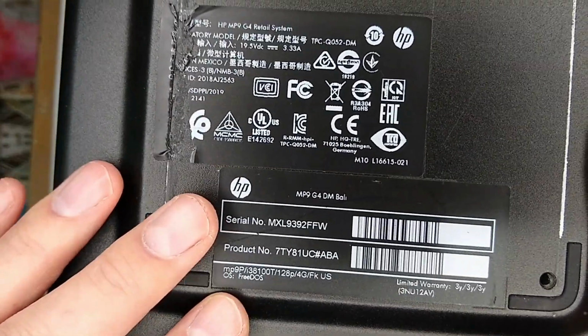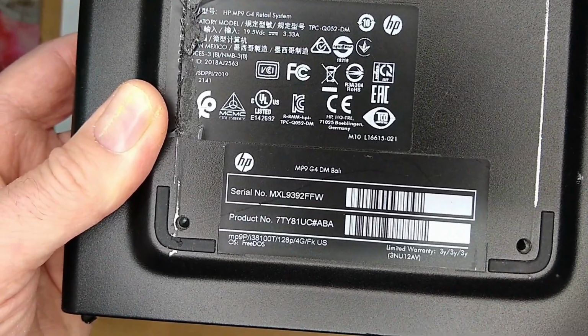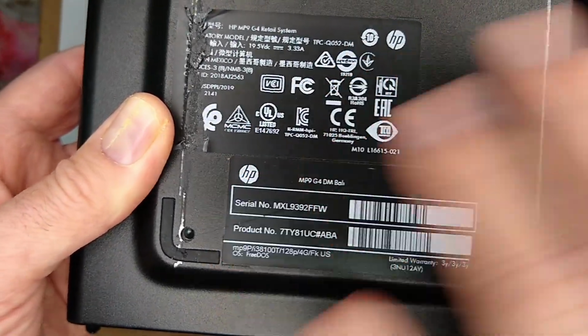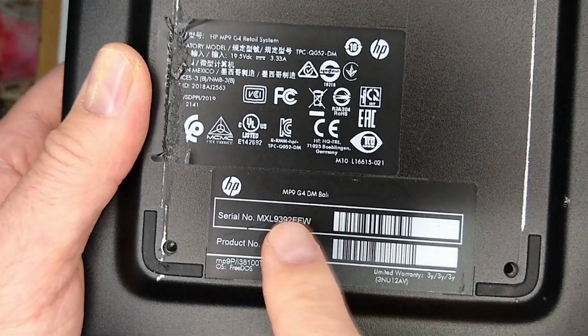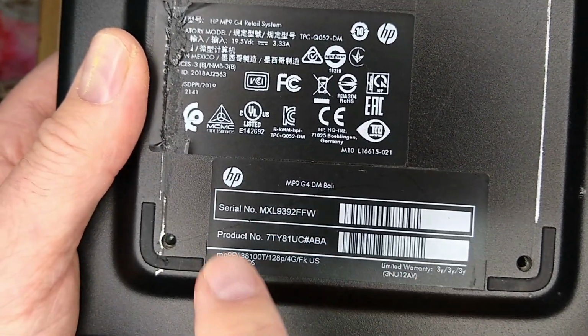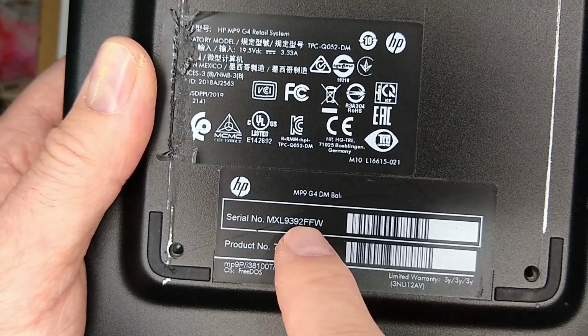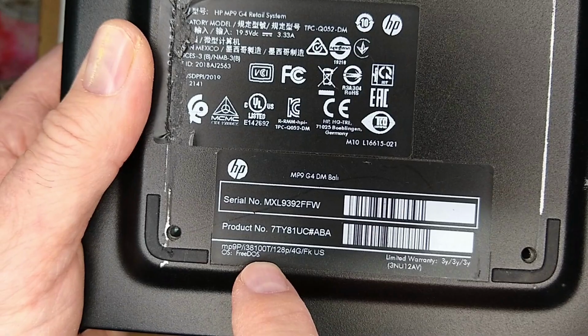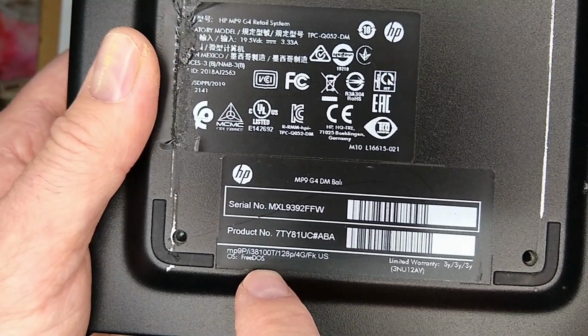But the story doesn't end there. Part of the story is that if you are looking for any of these units, particularly this MP9, have them show you a picture of the back and see if you can look up the serial number, see what it says for the OS. I looked at other eBay listings and they all said something like Windows 10.